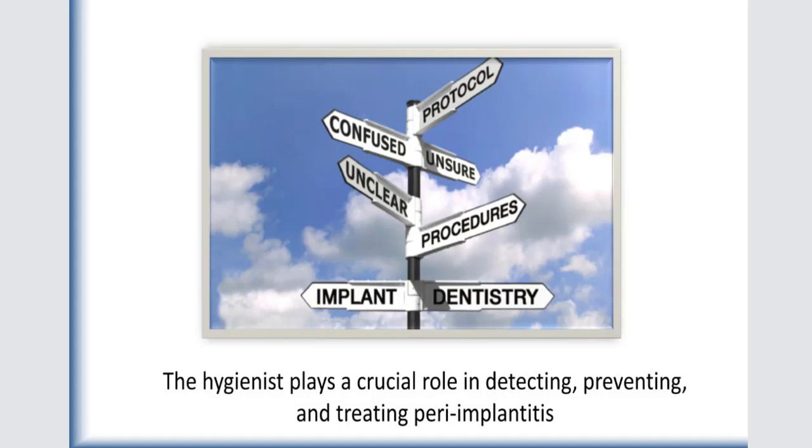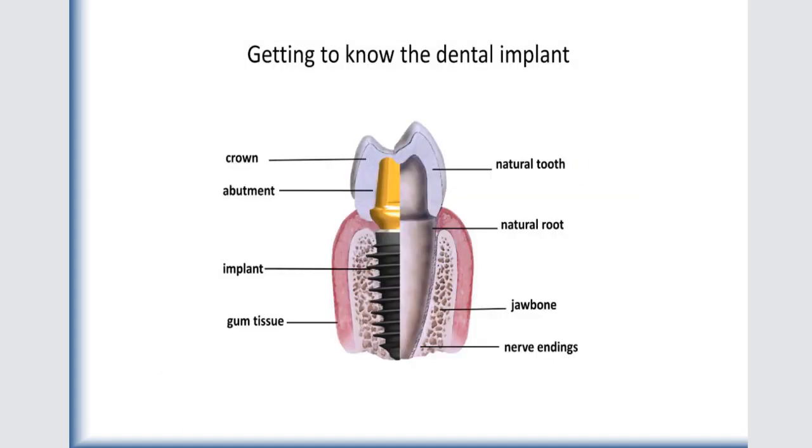In order to do that, we're going to take a step back in time and we're going to just go over anatomy. For some of you, if you're like me, it's been a long time since we've gone through this. Let's look at just the basic anatomy of an implant. We're going to go crown down because that's really the way that you see it in your practices.